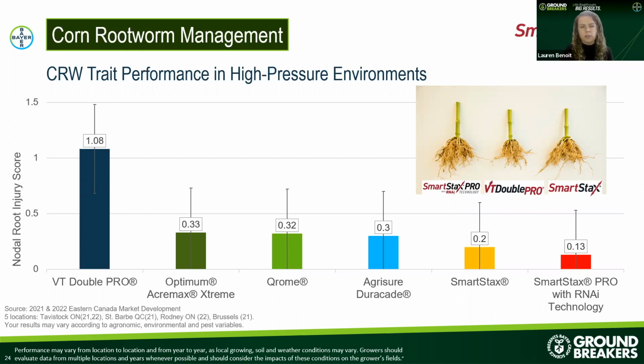And then as we look at all of the traits that are currently on the market, so that middle 4, the Optimum AcreMax Xtreme, Qrome, Agrisure Duracade, and SmartStax, we do continue to see SmartStax being the most efficacious trait available today. And then right immediately on the other side of SmartStax, you see SmartStax PRO. Especially in those high pressure environments, which are the locations that we've pulled for this data set, you see SmartStax and SmartStax PRO start to split out, and you still see SmartStax being the most efficacious trait that doesn't have the RNAi component to it.